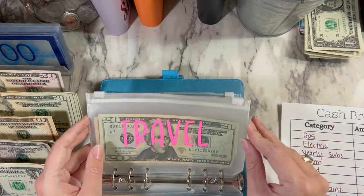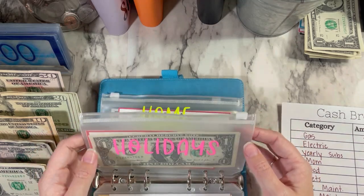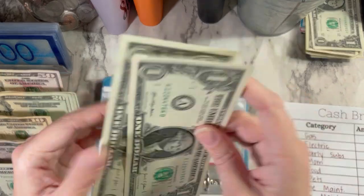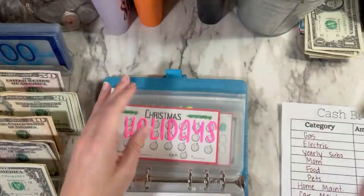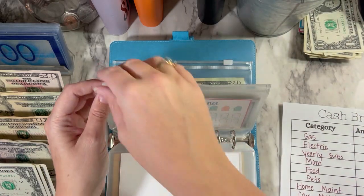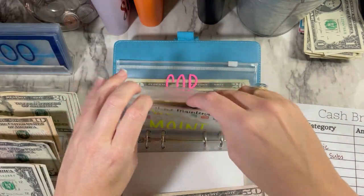So travel, we're not adding anything this time, nothing in gifts this time, or holidays. Let's see what we have in holiday, because I may move these over. Okay, yeah, there's only $2 left, so we're just going to put it into the $1 savings challenge. Home maintenance is getting 50, which is getting the last 50.